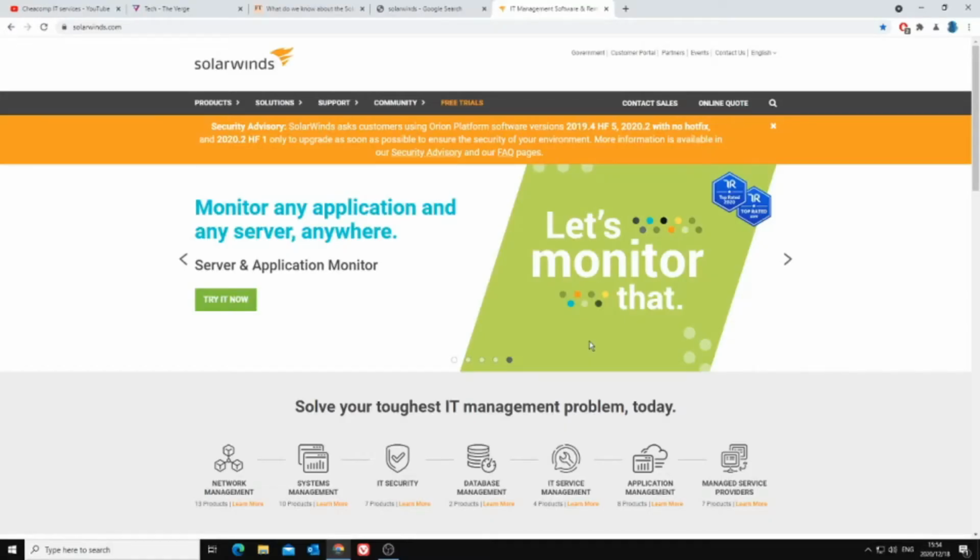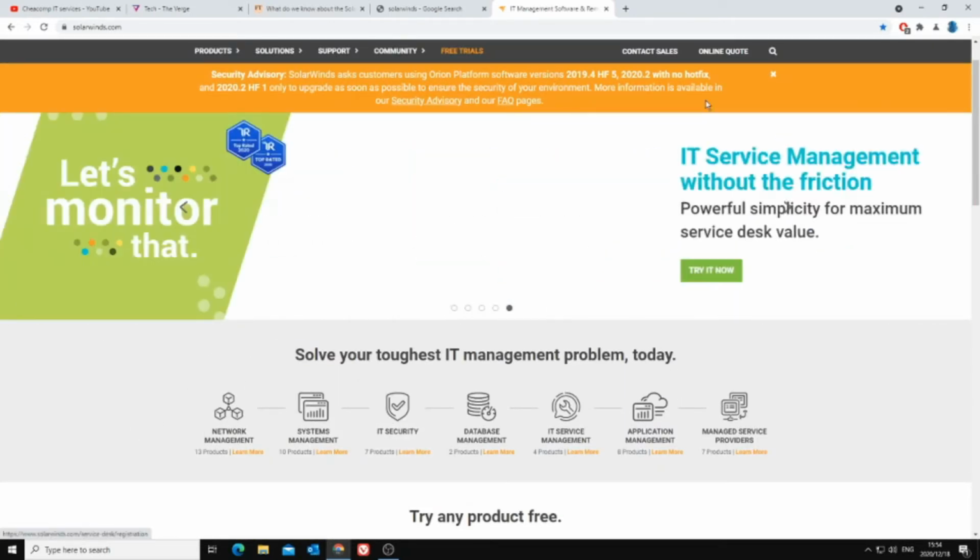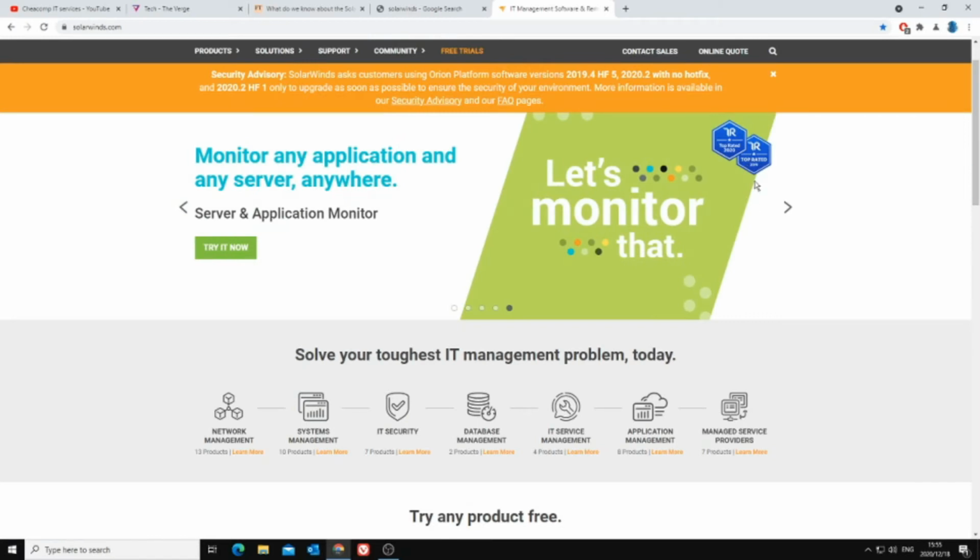So going further onto their website, I just want to quickly show you guys. This is the SolarWinds website right here. They're a really great website and a really great company as well. They've been around for so long, and they're also top rated. Top rated for 2020, top rated for 2019 as well when it comes to monitoring applications and servers anywhere. And not just monitoring, but monitoring security, monitoring everything on a system from one place.